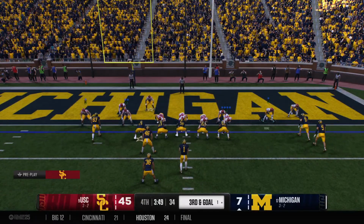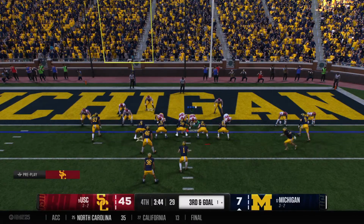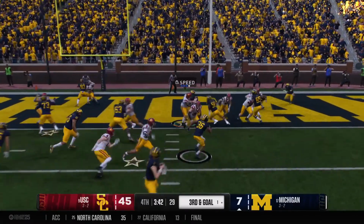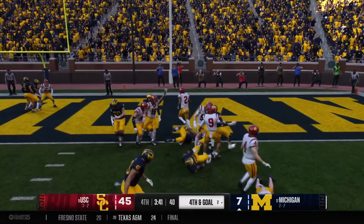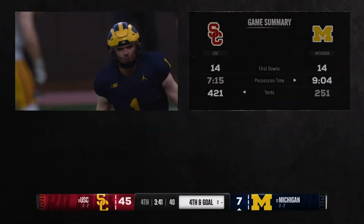Yeah, and I'm taking both these downs, and I'm coming downhill. I'm running the football, trying to get this in the end zone. I only got a yard to go. I got to be physical. And the defense holds firm. No pickup at all on that play.